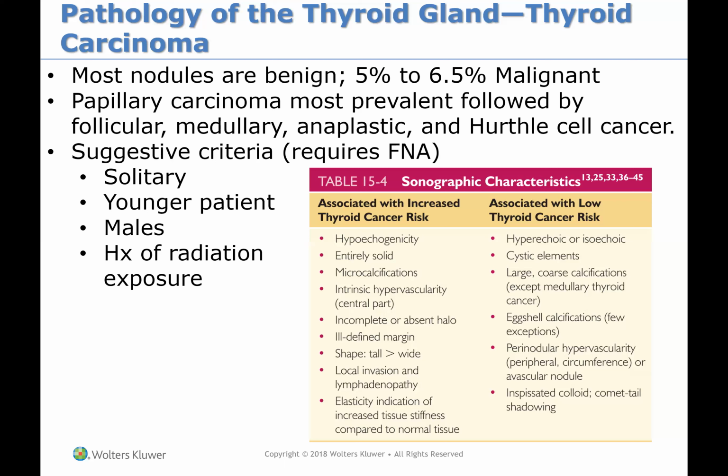Associated with low thyroid cancer risk: hyperechoic or isoechoic, cystic elements, large coarse calcifications, eggshell calcifications, perinodular hypervascularity, so around the nodule, or comet tail shadowing. Those are associated with low thyroid cancer risk.